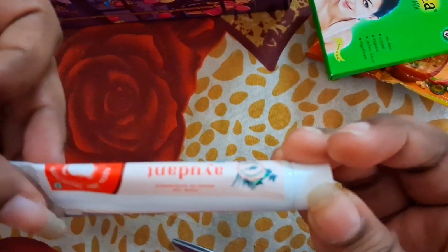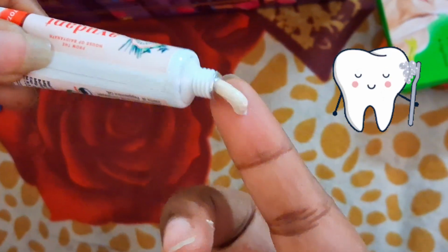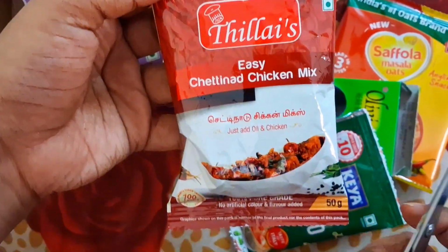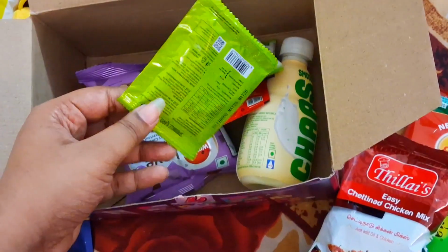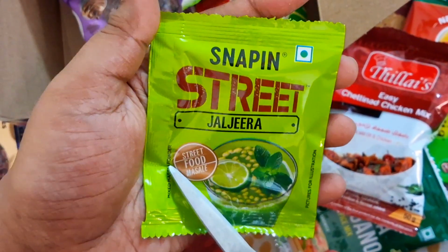The next product we have is Dant. It is for your teeth. You can use it as toothpaste. The next we have Pizza Organo, but it is a multi-purpose product. You can check out. Next we have this Chettinad, which is very famous. It costs 60 rupees. Chicken masala mix.